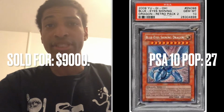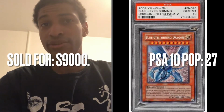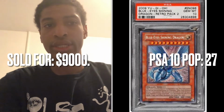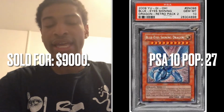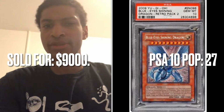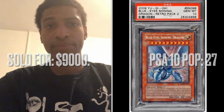Next is another personal favorite. I like the movie version, but I like this one as well. 2009 Blue Eyes Shining Dragon Retro Pack 2, PSA 10. This card sold for $9,000. Looks like it was sold on eBay, and it sold on February 15, 2021. There should be about 88 to 90 cards of these graded, and there's 27 PSA 10s. I think it's an excellent investment, an excellent collectible.